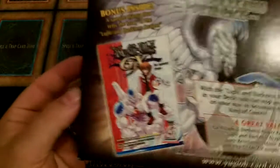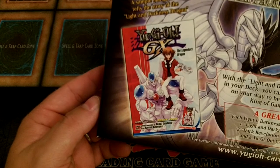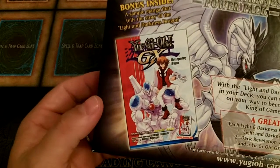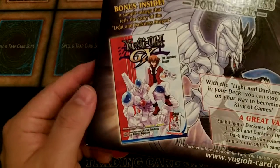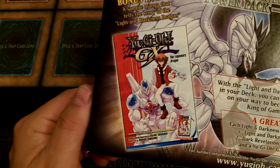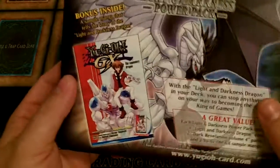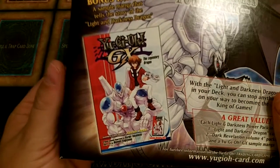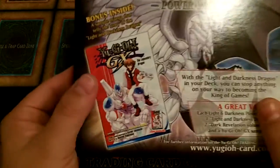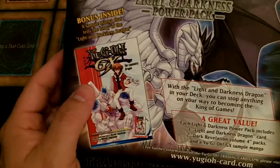And also in here you get a bonus. It is a sample manga. It tells the story of just the Light and Darkness Dragon. It is a small little excerpt from the Yu-Gi-Oh GX manga, and it just tells a short little story about the card Light and Darkness Dragon, and I believe Chazz, was that the guy's name that used it? I don't remember, but whoever used that card, it tells just a short little story about him.